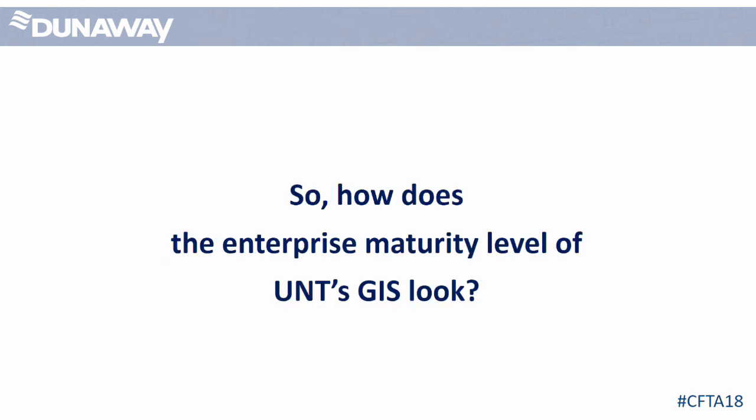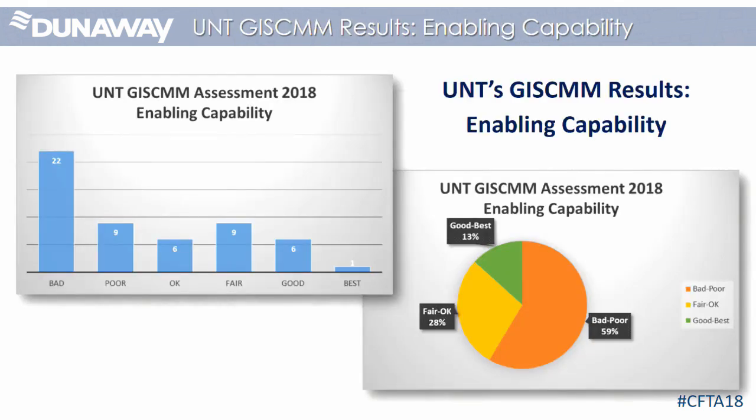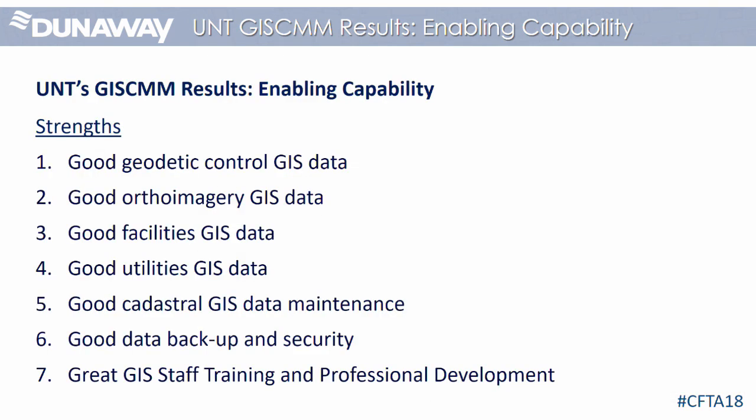So how did UNT do? I'm going to pass this back to Koby. So how did we do? You can see the charts here. Actually, bad was the highest one, which is actually good for us. Knowing your strengths is good, but knowing your weaknesses is even better, because that shows you where you can really improve. So our strengths, there they are. It's good to know your strengths, but what we were really interested in was what our weaknesses were.